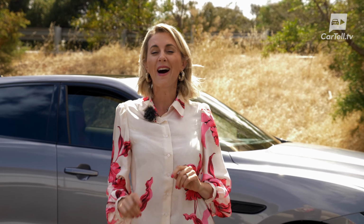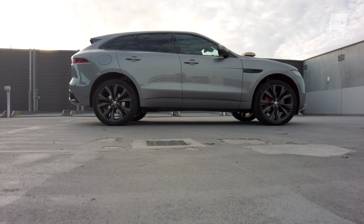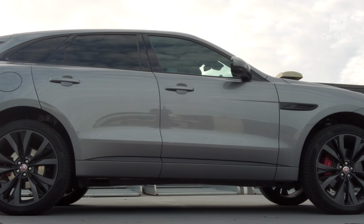Now, when I heard that I was going to be reviewing this car, I thought it was going to make me sad that the ICE era of Jaguar was coming to an end. Let's take a look and see if that's what actually happened. But before we get to driving, let's talk design. Jaguars have always been stylish creations, and the latest FPace is no different.